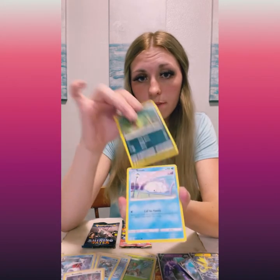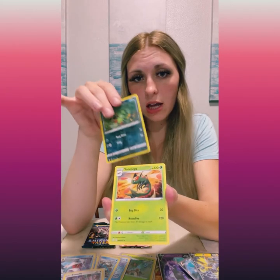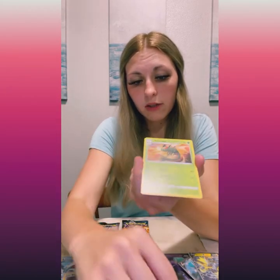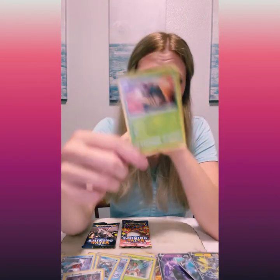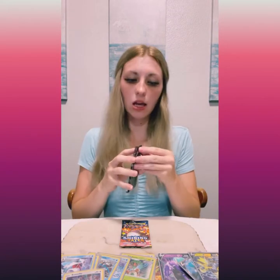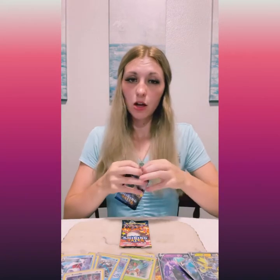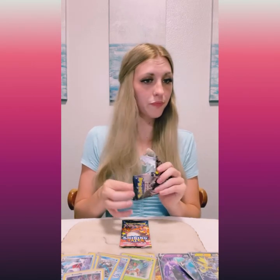Gym trainer. Spin trap. Ooh, we love a Snom. Gacuki. Eevee. Morpeko. Spin trap. Reverse holographic. And I believe this is Yamask. Yamega. Non-holographic. Take it. Two more packs, guys. Let's end the night. Fantastic. Oof.